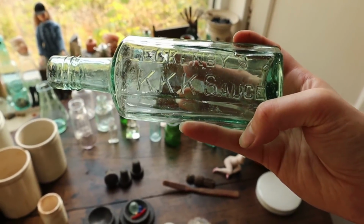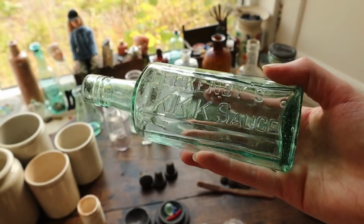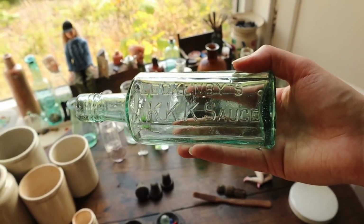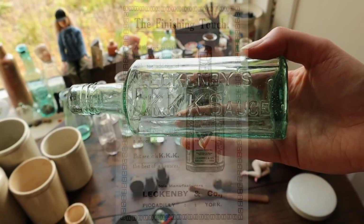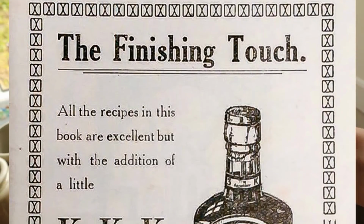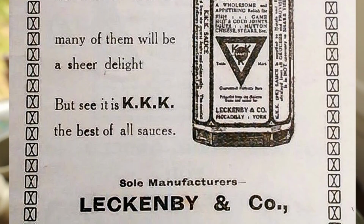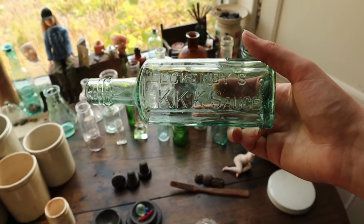So I discovered a notice in a newspaper in 1927. Actually, it was the London Gazette. And the notice is as follows. Notice is hereby given that the partnership, which has for some time past been carried on by Mary Hannah Leckenby, Harold Monkman and Leonard Monkman under the style of Leckenby & Co. at Piccadilly in the city of York, in the trade or business of sauce manufacturers, was this day dissolved by mutual consent. So this was a company owned and run by a lady.